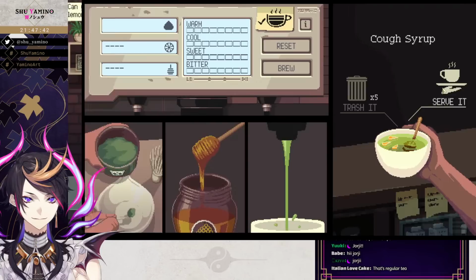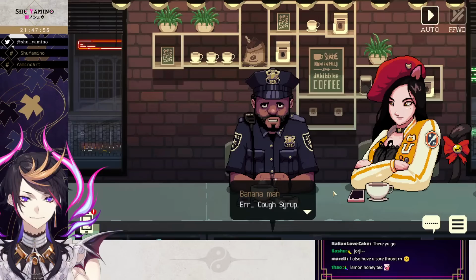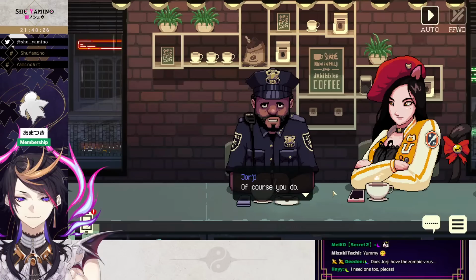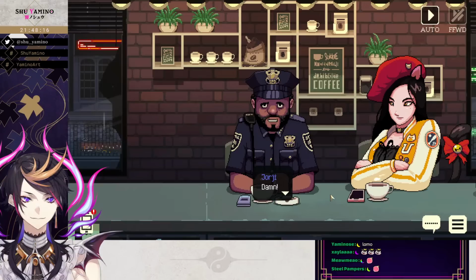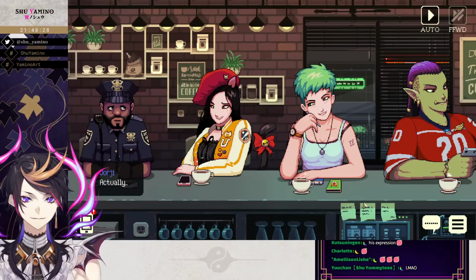Lemon and honey. Brew. Cough syrup. Wait, it's just cough syrup? Your special drink is ready. Well, well, well. What do we have here? It's my special cough syrup. What do you call it? Cough syrup? He was so surprised. He was like, ooh. Of course you do. Let's see whether this drink tastes as good as it smells. Damn. This is great. How's your day going? Anything out of the ordinary on your patrol?